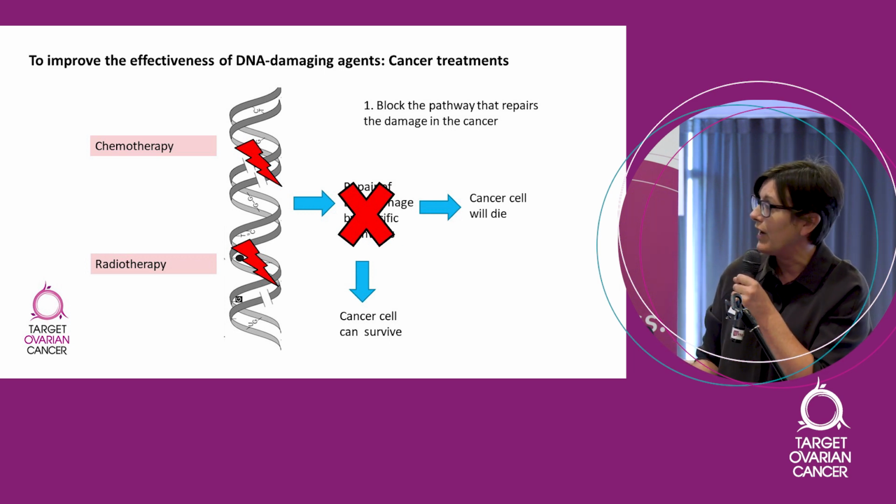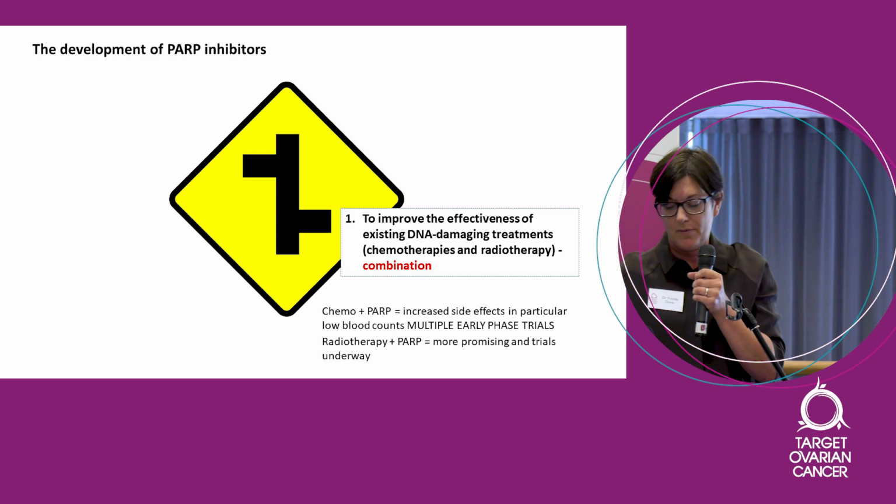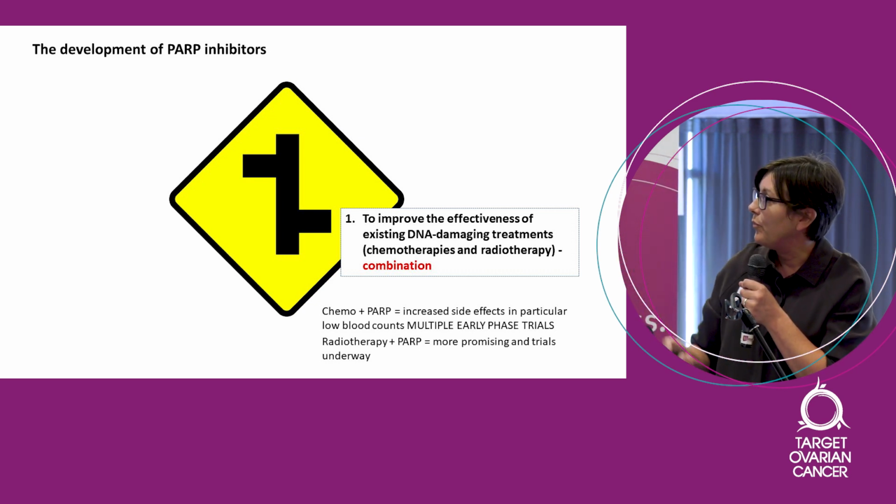And this is where the development of PARP inhibitors started, on this bottom right hand side, to try and improve the delivery of radiotherapy or chemotherapy. Now in 2005, we changed that development. What was going on before 2005 was lots and lots of early phase clinical trials looking at PARP inhibitors plus chemotherapy. And I was involved in many of these trials.